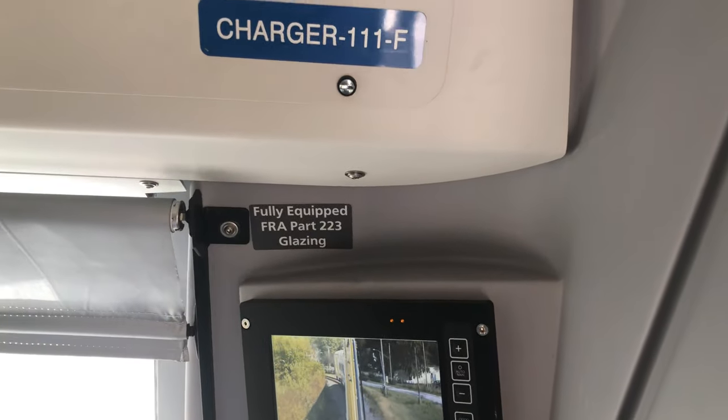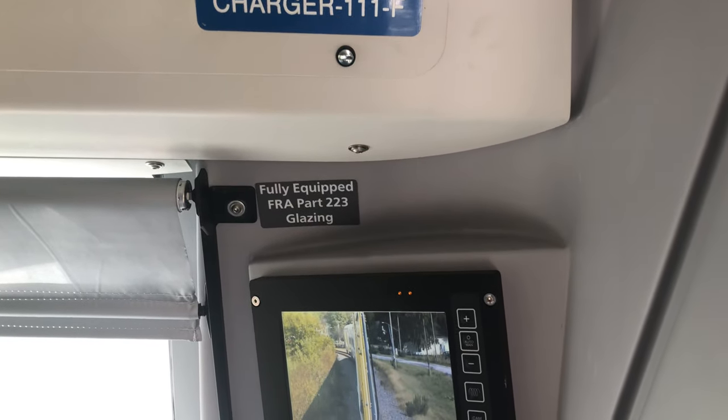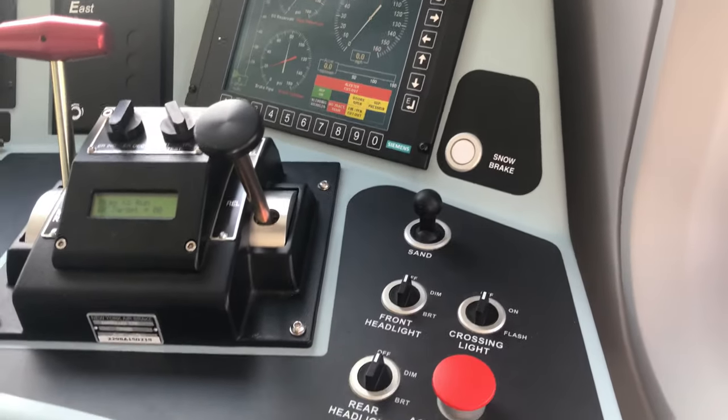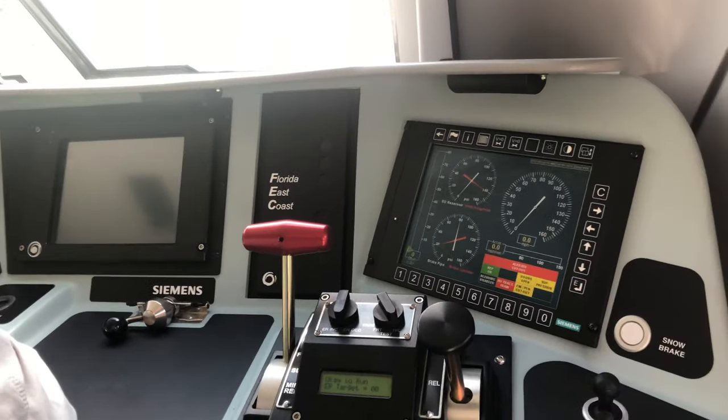And it's a good thing, right? If there's an operator error on that seat, this will prevent it from crashing into something or going into a turn too fast. This is the state of the art. And look how comfortable this is. You've got an air conditioning system, and a refrigerator and freezer underneath.